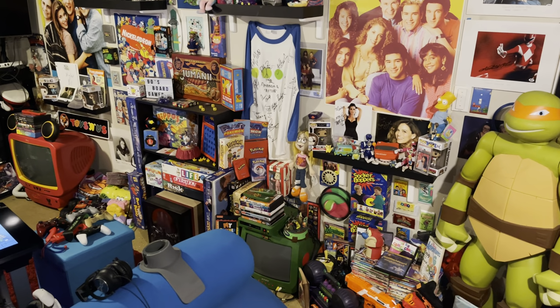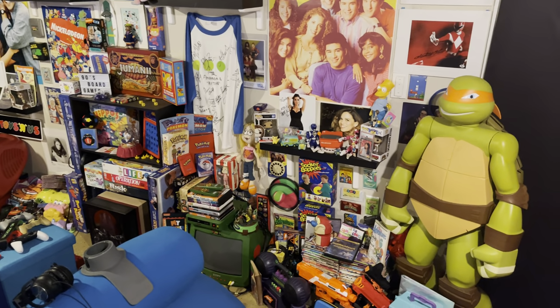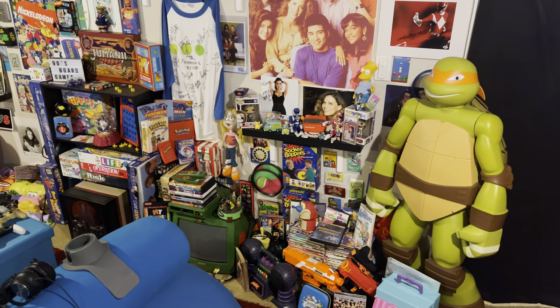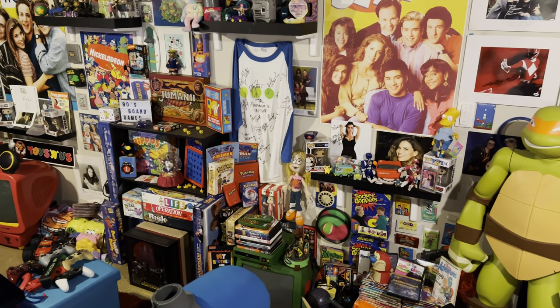And I love adding, even though it doesn't look like there's a lot of space, I always find a way to add something else when I need to this wall, one way or another, because I love collecting 90s stuff. And there's still some things I want out there that I look forward to getting one day that I used to have as a kid. But I do have a lot of the stuff now.